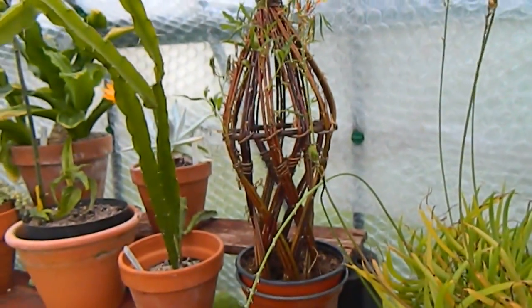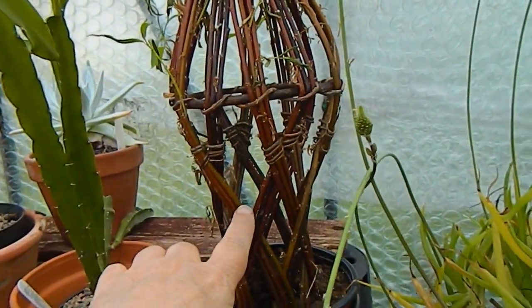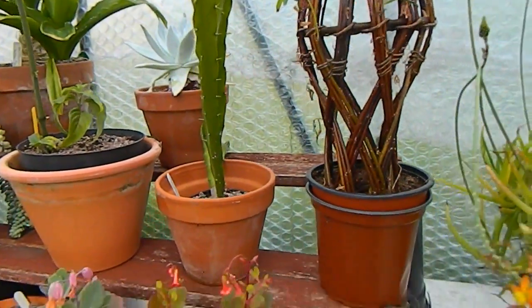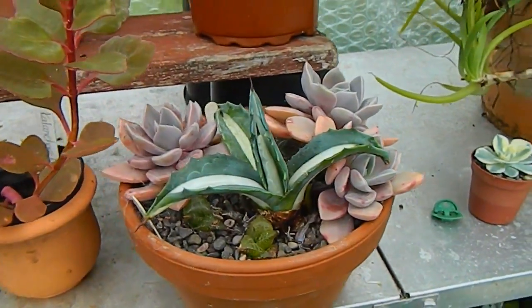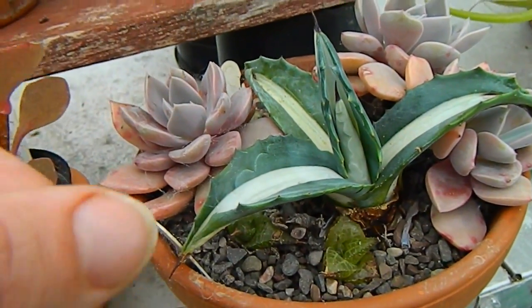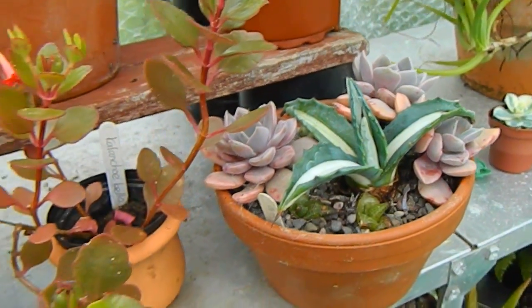Moving over to the left, we have the willow that Bjorn sent me a little while ago, and it's doing well. I need to keep it better hydrated though. And down below, what have we got here? This is a lovely variegated agave, a pup of a bigger plant, and some Echeveria. I can't remember what name at the moment.